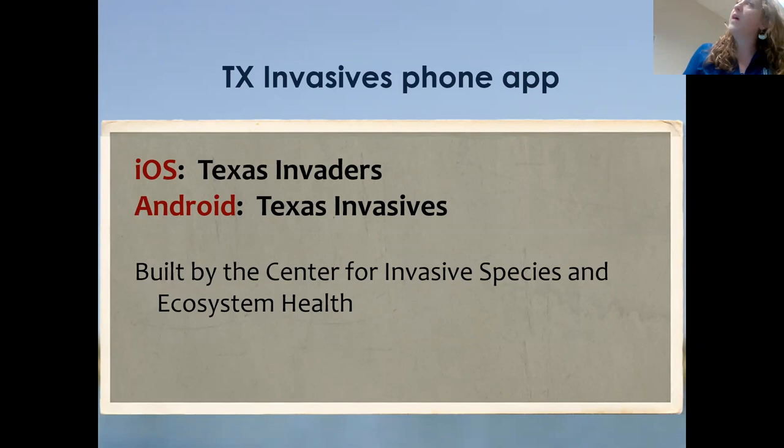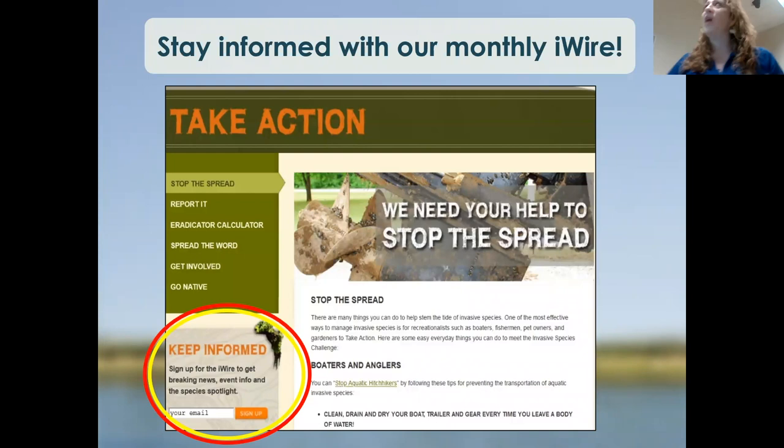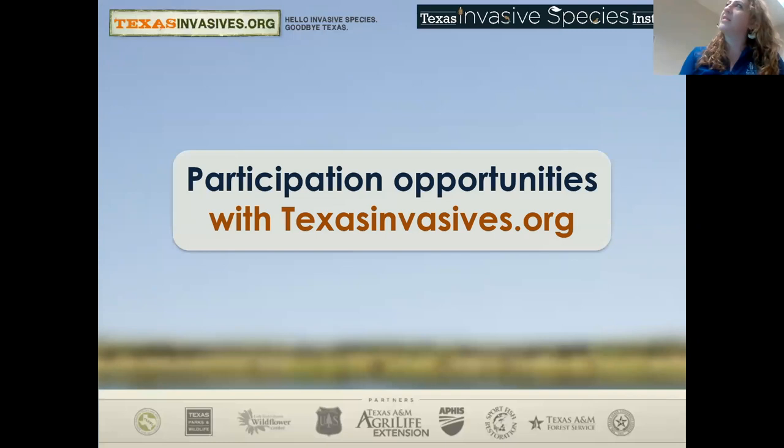We do have a phone app that you can look at to report species or look even at just our invasives database. It's got two different names: on iPhone, it's Texas Invaders; on Android, it's Texas Invasives. And you can always email us at invasives@shsu.edu. So say there's a species that isn't on the reported list. We're working on adding some of them, especially the jumping worm. We're working on adding that to be one of our sentinel pests because we are greatly concerned about that. But for the time being, you can always email us. You can always keep informed with the iWire under that Take Action tab. If you're already under the Take Action tab to report it, you can just click on Keep Informed and sign up for our iWire.